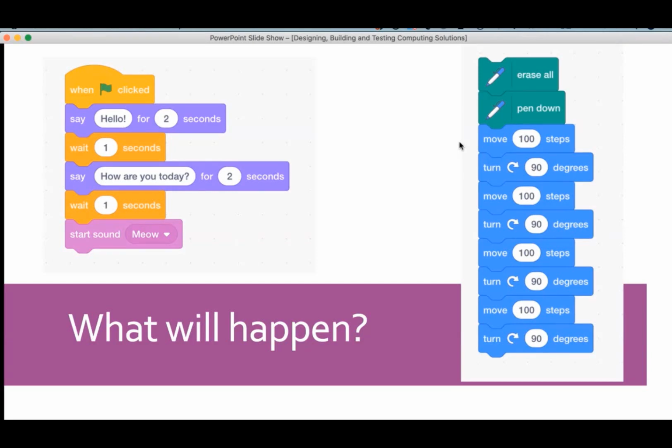So that's a really valuable thing to do, and I'd really recommend trying it. As I said, just put some blocks together in Scratch, take a little screenshot and see if your learners can work it out.